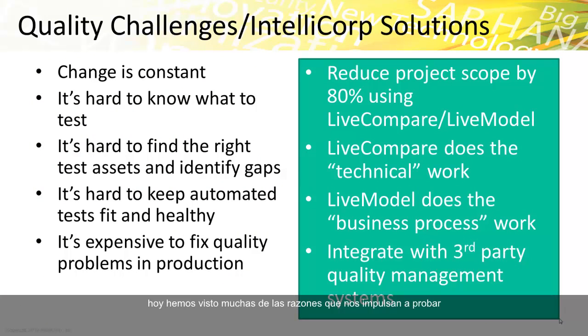Today we've looked at many of the reasons that drive us to test. I've argued that to drive down cost and push up quality, we have to look at using intelligent software that can answer the two fundamental questions of what's changing and what's the impact of change. It's important that we look for solutions that get along with other tools that we've bought to help with quality. We've talked about the half-life problem of lights-out testing, and that by using the same technology that tells us which are the most at-risk transactions, we can keep our automated tests fit and healthy and valuable across many change cycles.